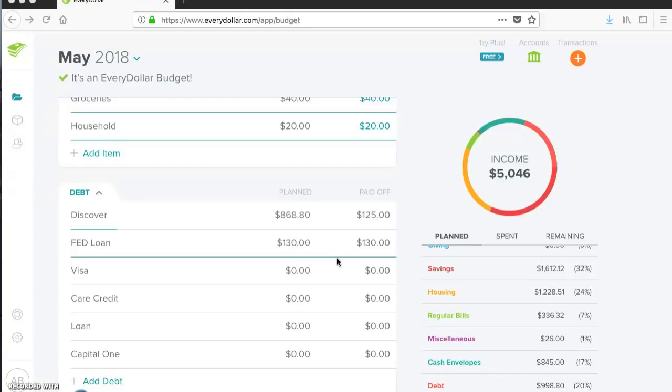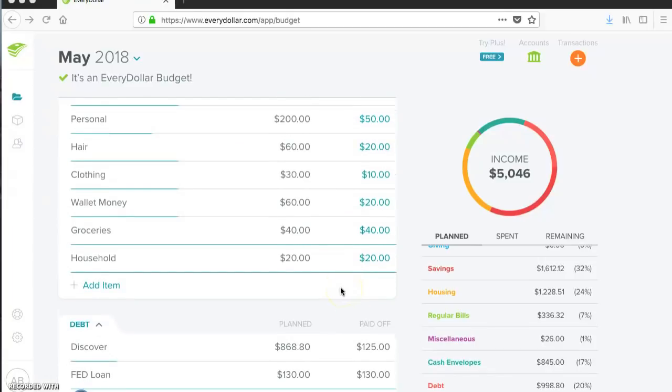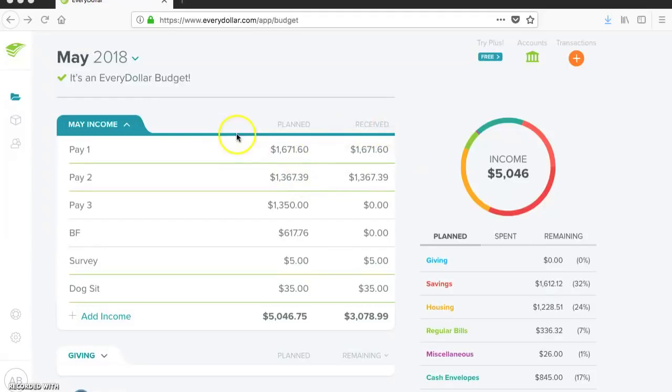Let's get to talking about my budget update. I went over my first paycheck of the month with you all. I did get that before I filmed the May budget plan. It was $1,671.60. Now, if you notice here on my second paycheck of the month, I was actually thinking I was going to get about $950, and I ended up with more hours, and as a result, I made $1,367.39, which is awesome. That's like another $400. So I'll show you where I put that extra money.